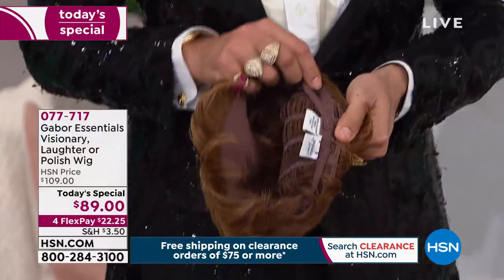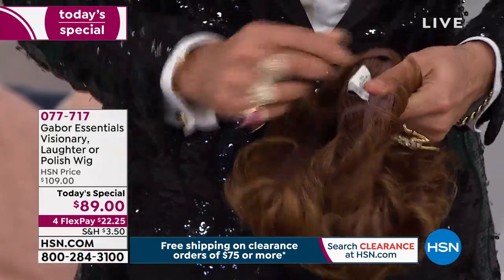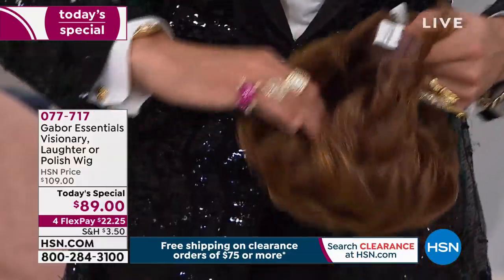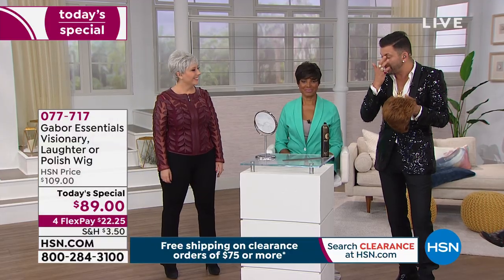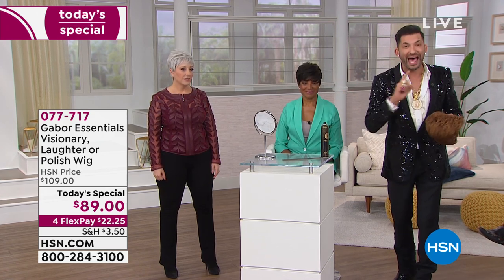Not at all. There are these tabs right here. You just peel and stick to make it bigger, and you do the opposite to make it tighter. When you get it home, you're going to take it out of the box and give it a shake. It's a heat-friendly synthetic fiber, which means there's no cuticle, so it can't get frizzy. When it gets wet, it's going to go right back to the way it was out of the box.